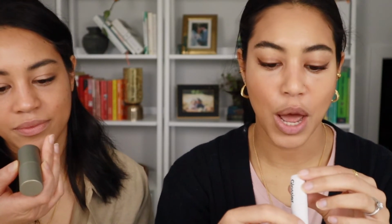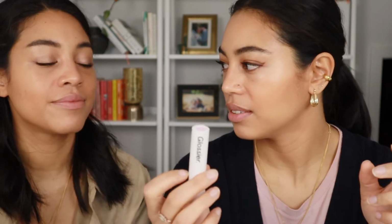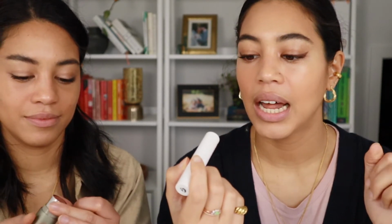Today I'm just going to use the same thing that I use for my cheeks on my lips, the Ilia Cheek to Cheek Multi-Stick. I don't know what color it is. Today I picked the Glossier Generation G lip stuff in the color Light. It's a very pale pink color. It doesn't look pale pink. Well, when I put it on, it's kind of pale pink. I have to put on a lot of it to get it to show up.